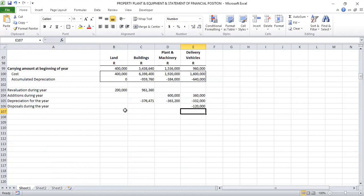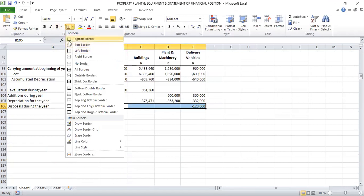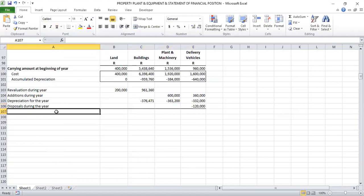Right. So those are all the things that we had on the movements in assets. Any questions? No, sir. Right. Then we find our carrying amount at end of year. Right. Then we include what?